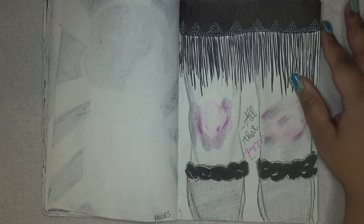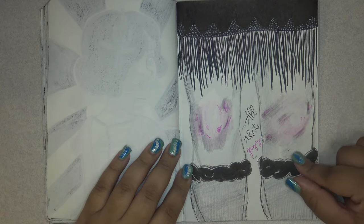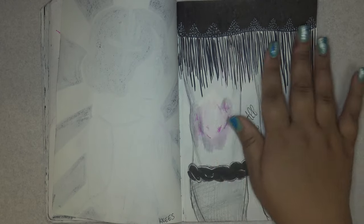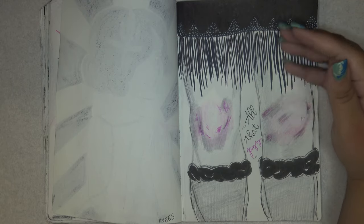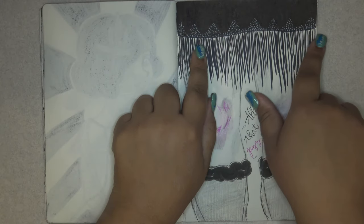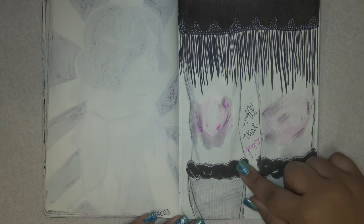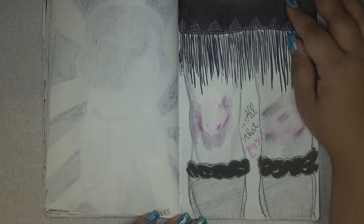Apparently this was really a thing. I looked it up. They really did put blush on their knees that was supposed to make them look healthy. I don't know. But yeah, so I drew some blushed knees with a little skirt that comes down, that stereotypical flapper fringe. A little bit of beading embellishment with the white gel pen that I don't even know if you can see on camera, because it looks pretty faint. But yeah. And I had to write All That Jazz because it was so stuck in my head. It was painful.